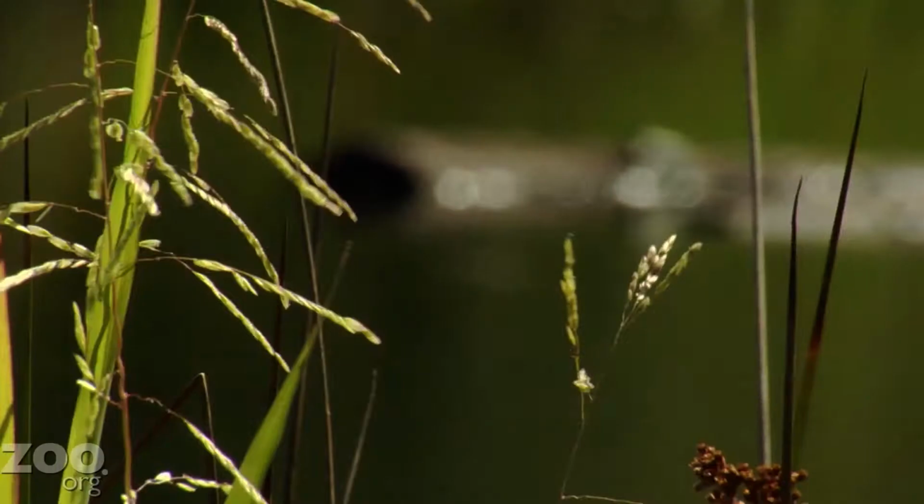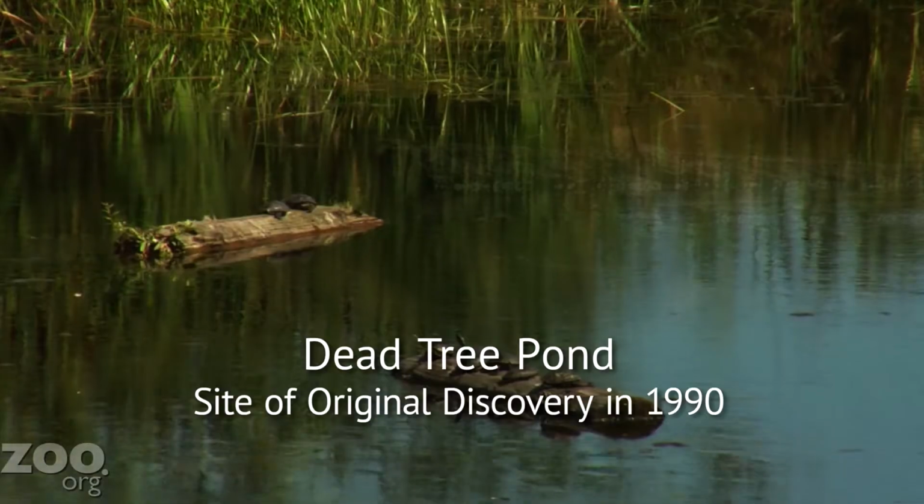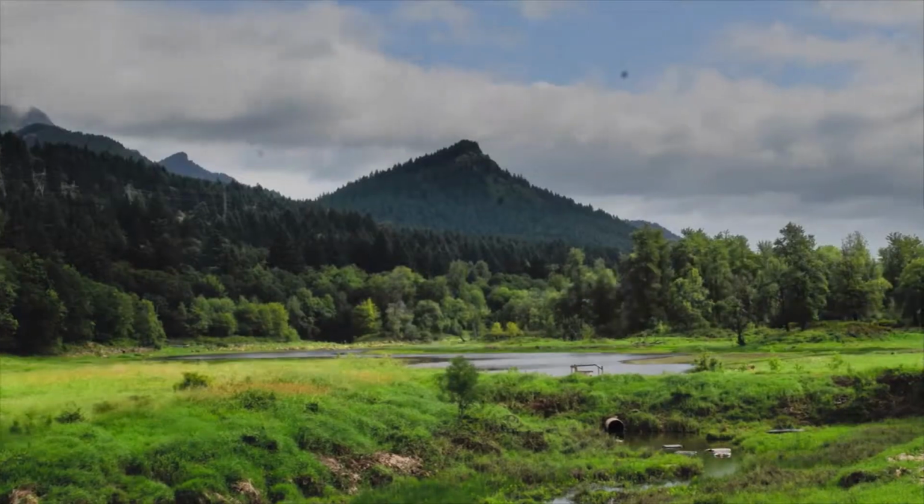There was actually staff at the Woodland Park Zoo in the early 90s that discovered this population in the Columbia River Gorge. The population was very small at that time, with no juveniles. So it was clear that if nothing was done, as those turtles got older and older and died, the population would just decline and then disappear.